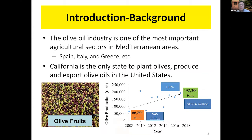So, a little bit of background on the olive oil industry, which is one of the most important agricultural sectors in the Mediterranean areas, especially in European countries, for example Spain, Italy, and Greece. In the United States, California is the only state to plant olives and produce and export olive oil. If we look at this chart from 2008 to 2017, the annual production of olives in California increased from 66,000 tons to 192,000 tons, which means the annual production increased by almost 200%. The annual revenue from the olive oil industry increased from 46 million to 186.6 million in these 10 years.